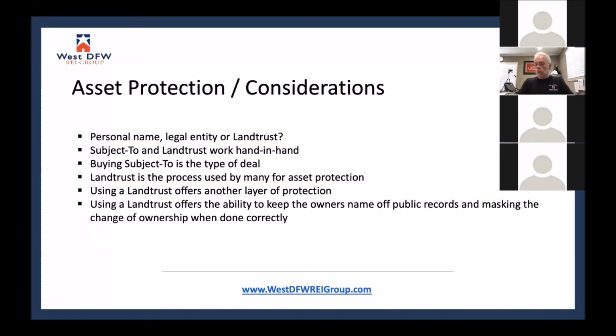So let's say you made a subject-to offer on 123 Main Street, Joe Smith. You could name that trust the 123 Main Street Smith Property Trust, and then your beneficial interest would be your LLC. When you purchase that home and go to closing, that 123 Main Street Smith Property Trust is the official owner of that property, along with the trustee, whoever you choose as a trustee for that property. That'll be on public records.